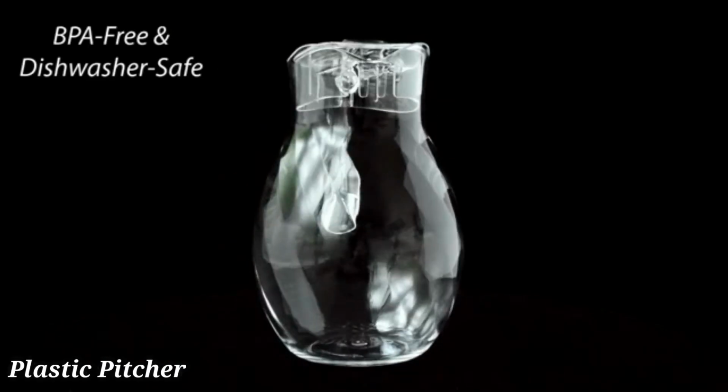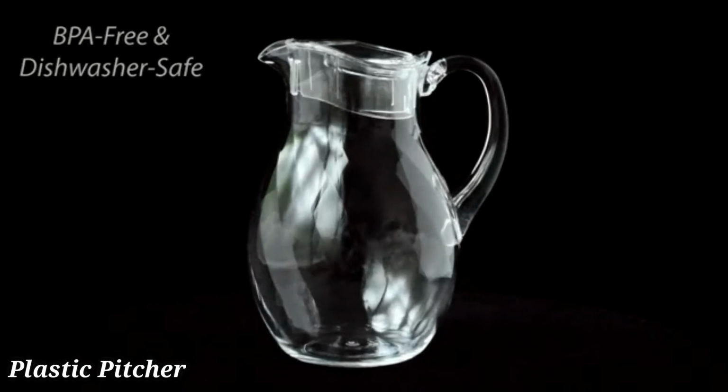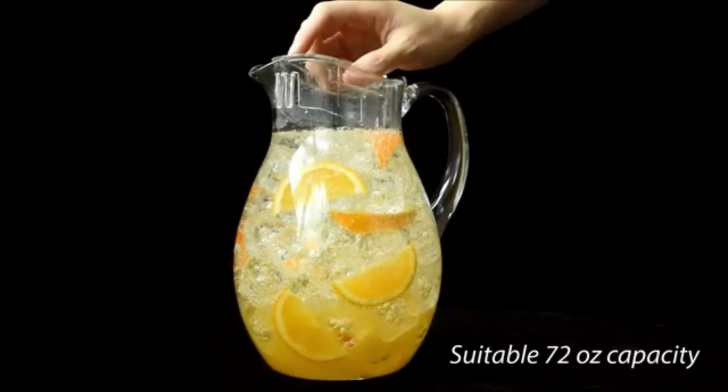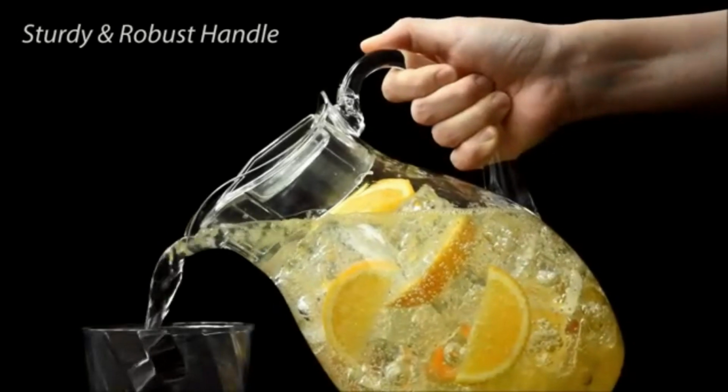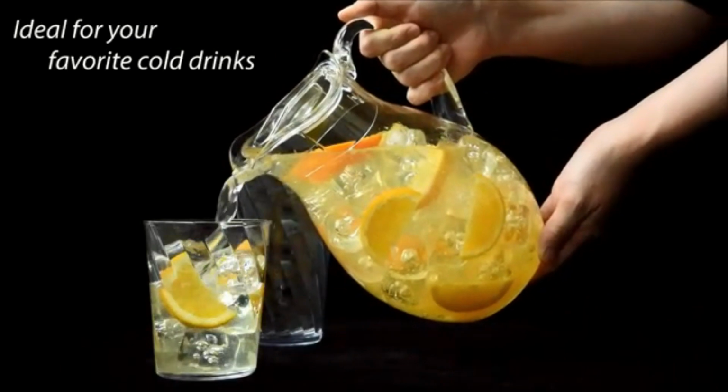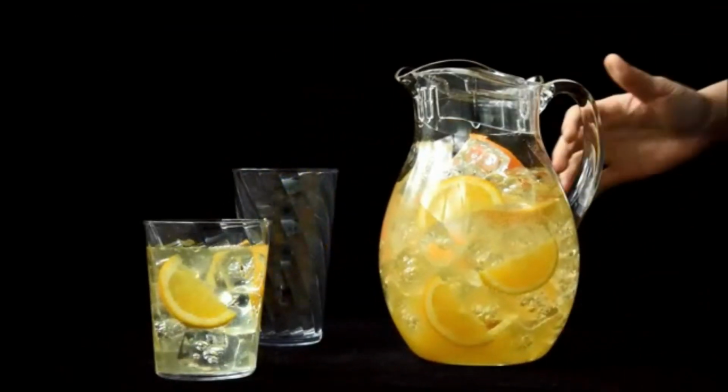The GET heavy-duty 1-gallon plastic pitcher is an impressive addition to any kitchen or dining experience, designed to combine functionality with durability. Made from high-quality plastic, this pitcher boasts a clear design that allows you to easily monitor the contents while adding a sleek look to your table setting.